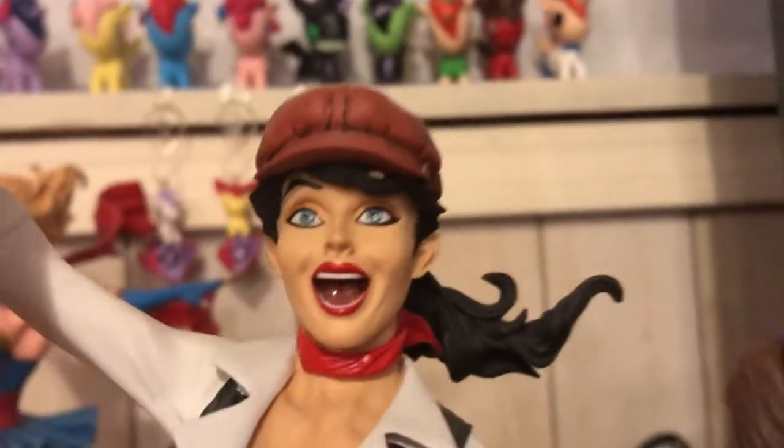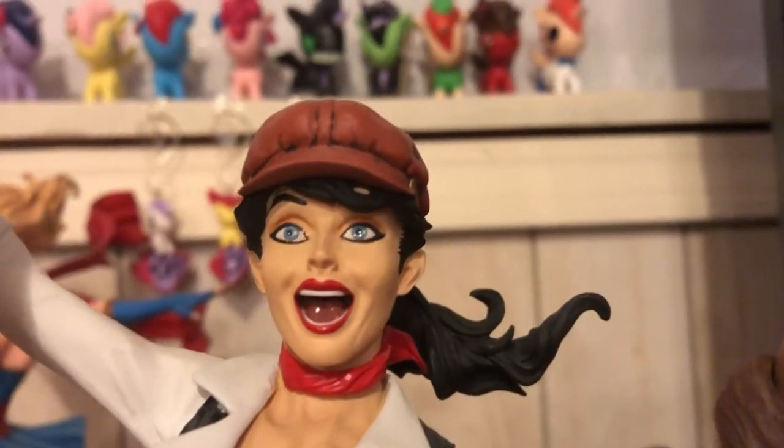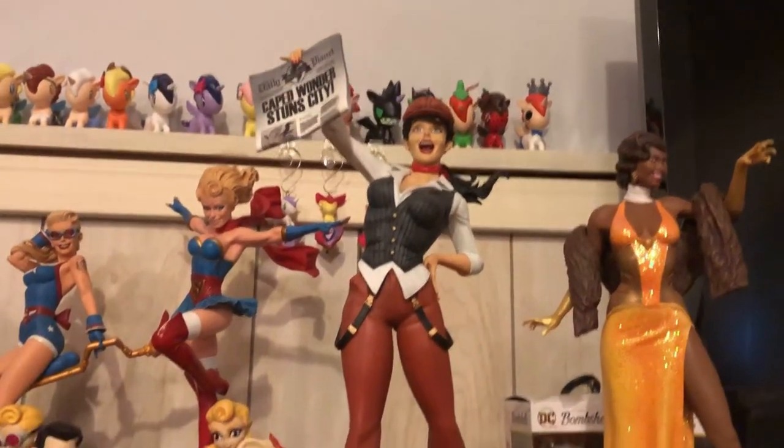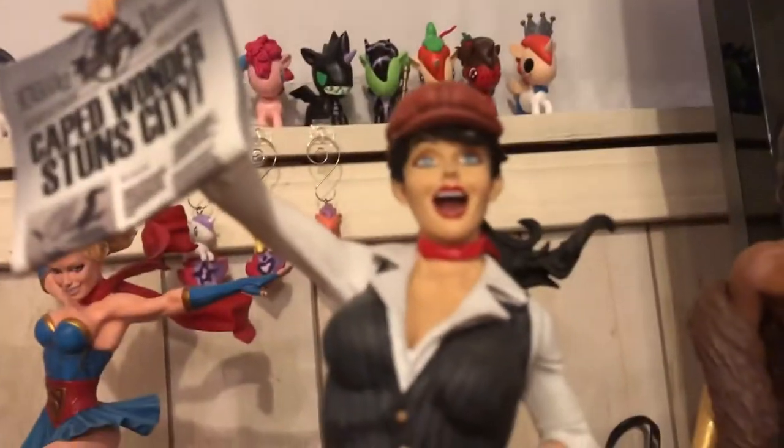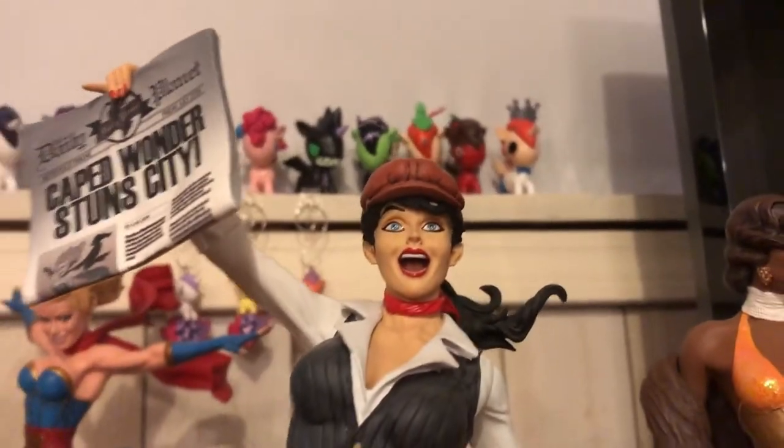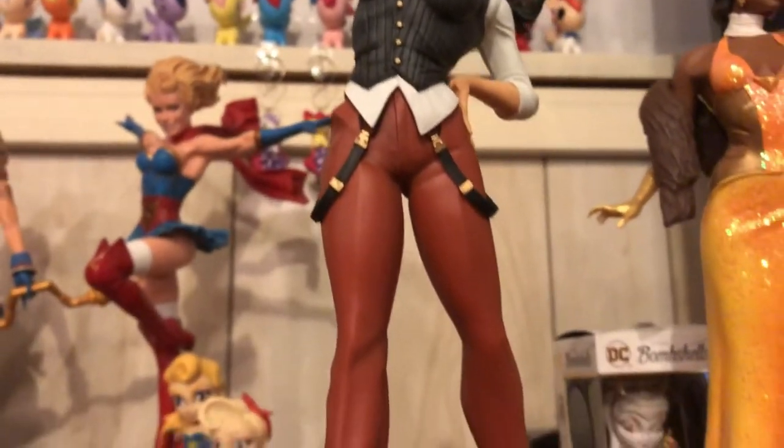It's awesome. Now her expression I'm okay with, because you know in all those old World War II movies, you have that little boy at the corner yelling, extra extra, read all about it. That's like what she's doing right there. So it's tying it back to the newspaper theme for her. So I like it. What can you say? I like it. I don't care who says what.